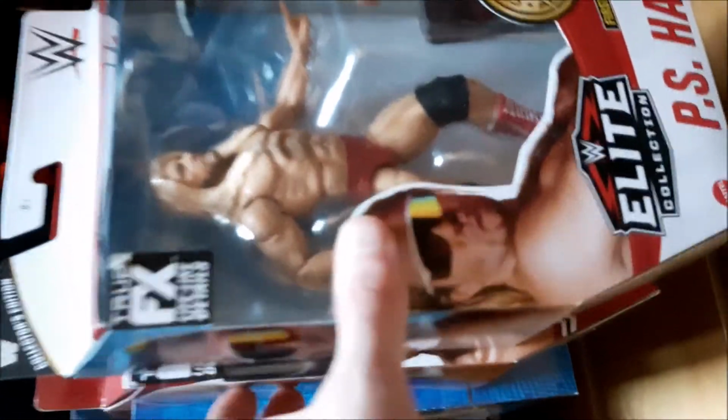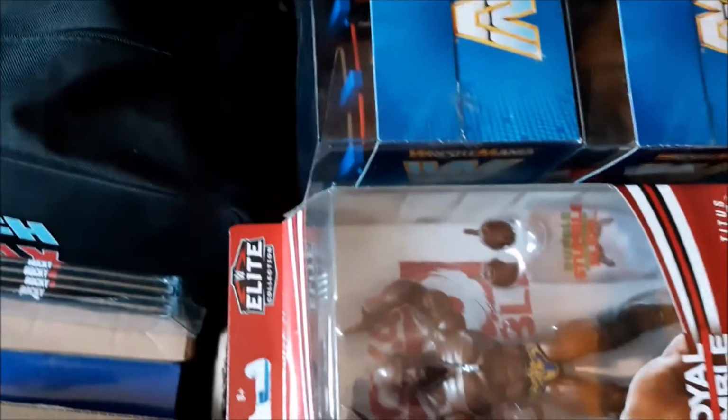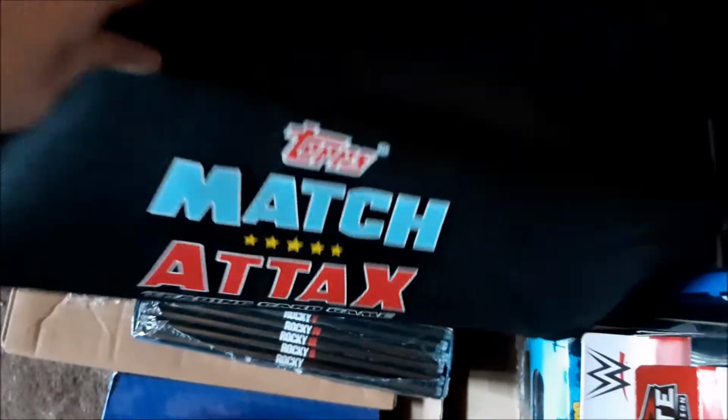We've got Lilith and Krieg from Borderlands there, Michael P.S. Hayes, Titus O'Neill. We've got 2 of the Andre the Giant with the ring cart. I picked these up because I thought I'll get myself one, and I thought someone else is going to want one in the future, and when they want it, I can just help them out. I've got some Match Attack stuff.